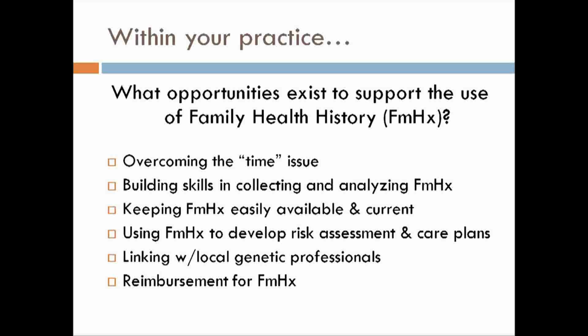Another challenge is to keep family history available and current. So it's not a static issue. Your family history today that you give your doctor or your provider is wonderful for today, but in a year, in 2 years, in 3 years, it's going to look different. Families evolve, families grow, family members become ill, things happen. So it needs to be updated each year, and usually you can add to the pictorial representation the new information.